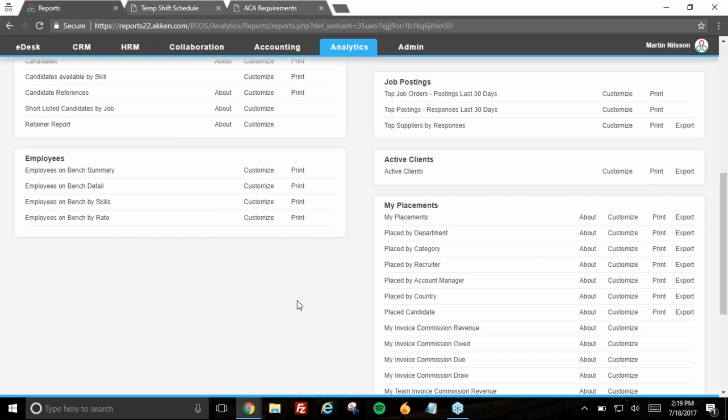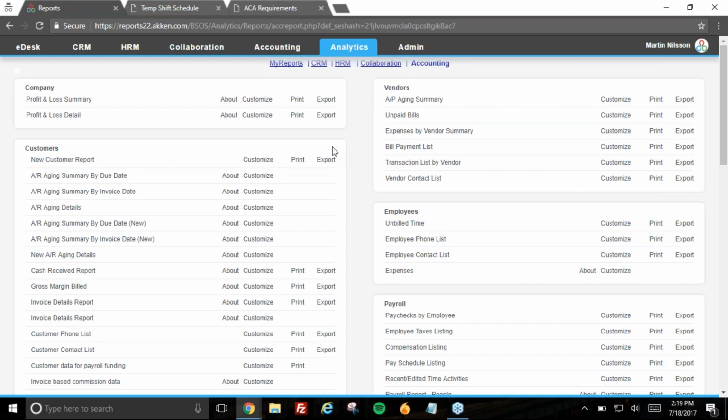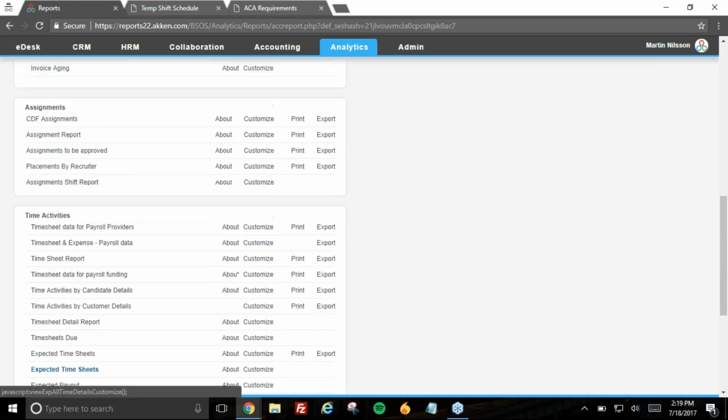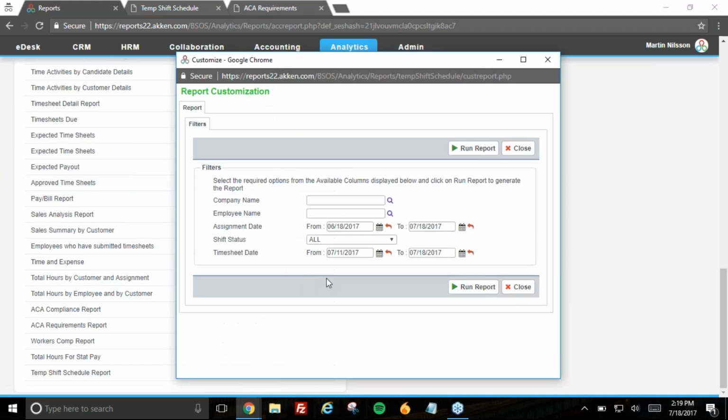All right, the next report here, and while it does include shifts, this is a new report entirely, and it's called the Temp Shift Schedule Report, and you can access that by going to Analytics, Accounting, Time Activities, Temp Shift Schedule Report. Very last item. Pretty simple criteria here.